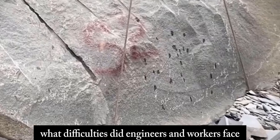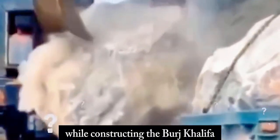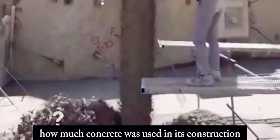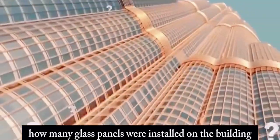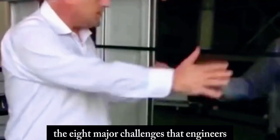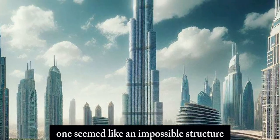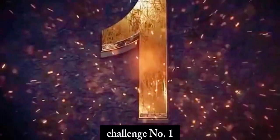What difficulties did engineers and workers face while constructing the Burj Khalifa? Do you know how much concrete was used in its construction and how many glass panels were installed on the building? Let's explore the 8 major challenges that engineers and workers overcame through relentless effort to build what once seemed like an impossible structure. Challenge number 1.